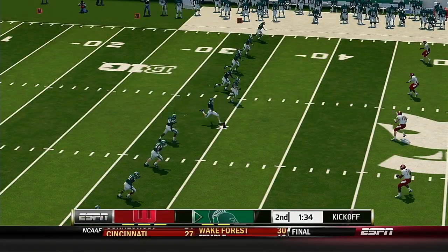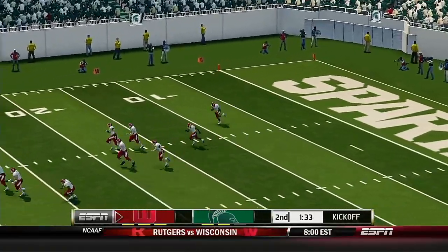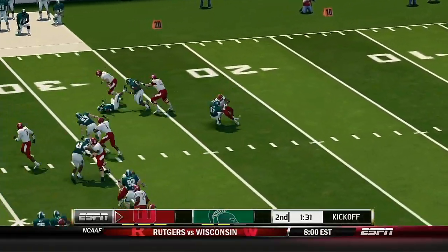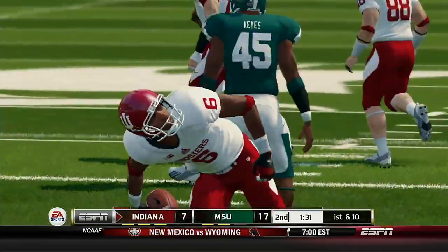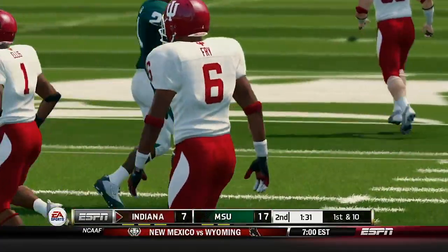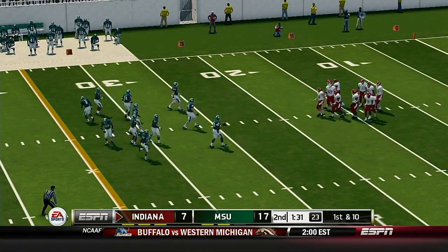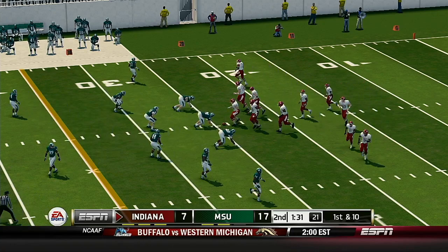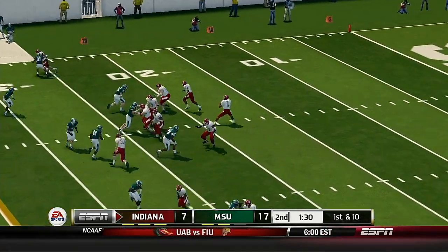The kicker looks like he's ready to kick this one off. Fry takes it from the 6. Tackle at the 24-yard line. You think about the challenges these two teams are facing. On one side, you've got to find a way to keep building on your lead, and on the other side, you've got to find a way to get back in it.